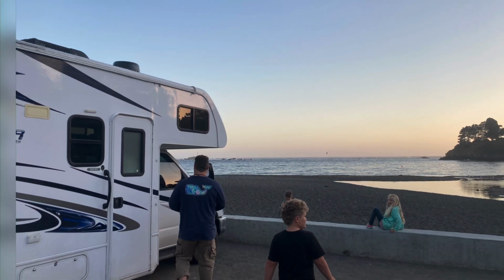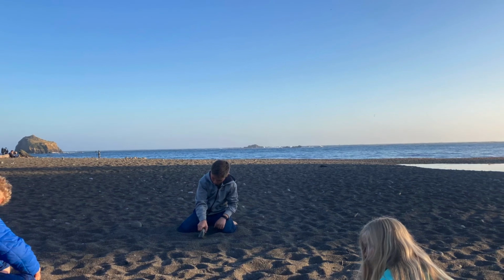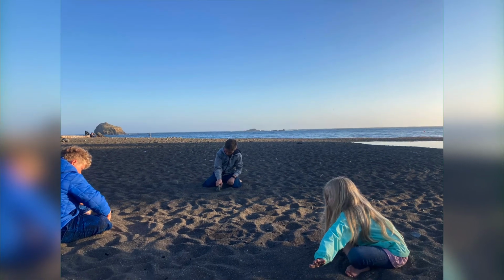You'd pay $45 and you just pay at a little kiosk across the street from the parking lot. It was so cool to literally park inches from the beach where we could hang out and watch the sunset all night. This spot was a quick 15-minute drive from Fort Bragg.